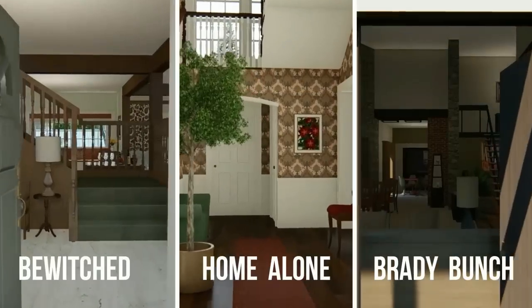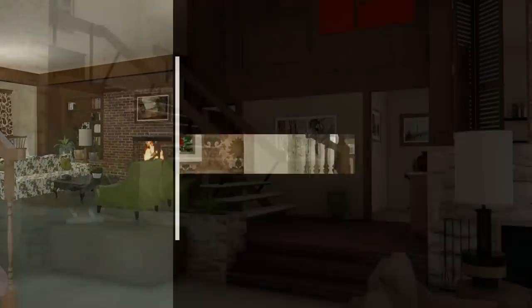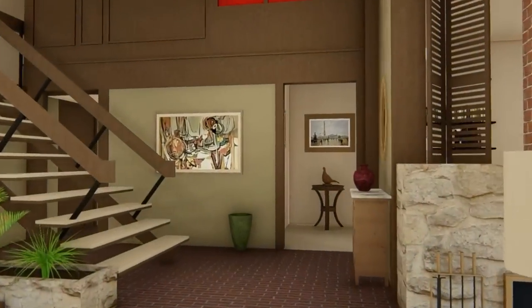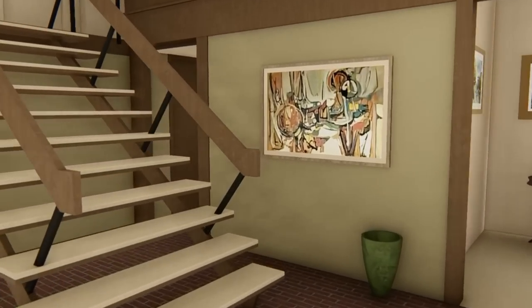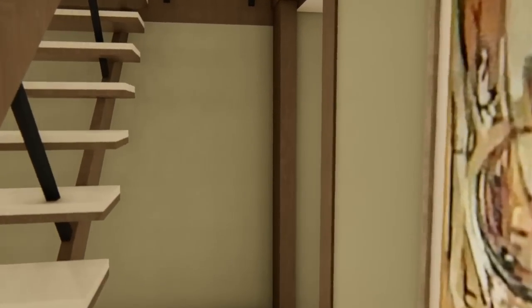Ever wish you could walk around inside of your favorite TV and movie homes? Well, on this channel, you can. Today, we'll be exploring every nook and cranny of the Brady Bunch home. I've made a tour before, but not like you're going to see it today.